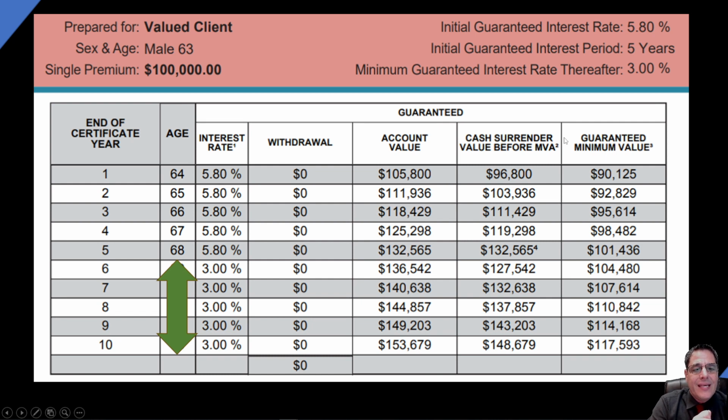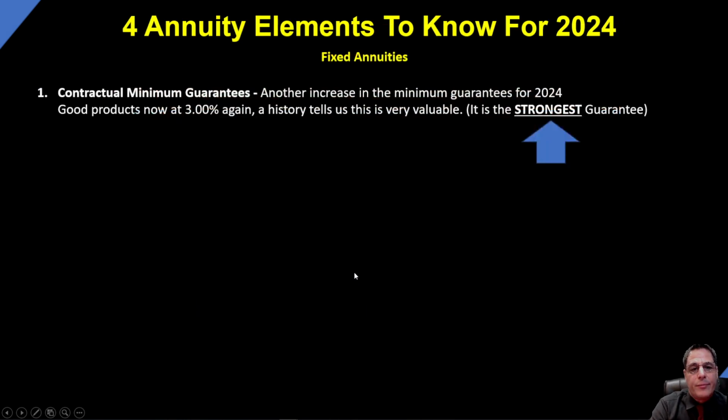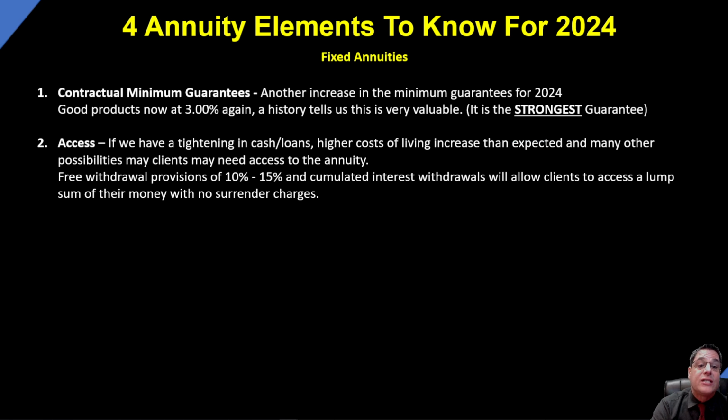And remember, this contract minimum guarantee value is assuming that you break the deal with the insurance company and have the highest possible charges in the worst possible environment. So that's what that column's there for if it throws you off. But if you look at the accumulation and the cash surrender right here, these 2 columns, 132, 565, 132, 565, match off. You have a 30-day window. A lot of those do that now. But the strongest thing is that 3% minimum guarantee. Strongest guarantee in the contract. Like I said, people have had out of surrender products for a decade and didn't have to touch it because it had that strong minimum.